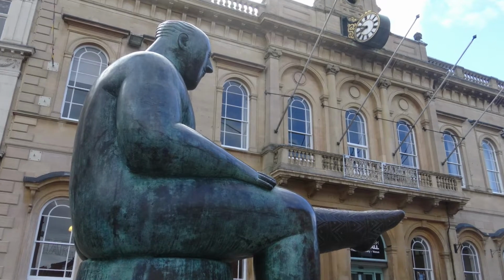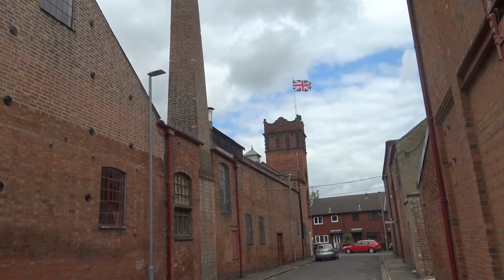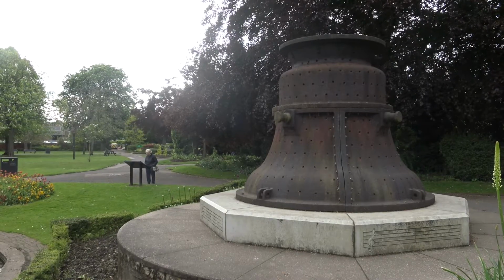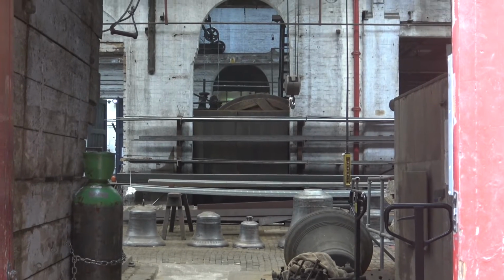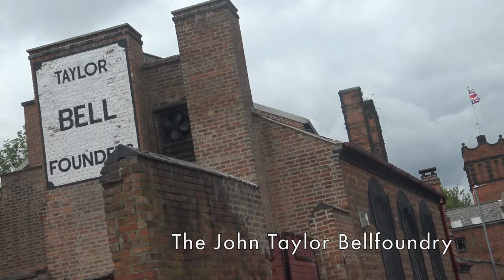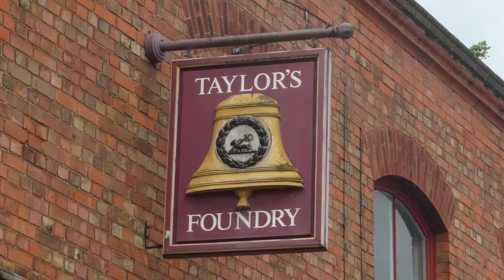Now, Sockman divided opinion upon his unveiling, but I think he's wonderful. The socks may have gone, but one of Loughborough's most traditional industries is very much still thriving. I'm talking bells, the best bells in the world. John Taylor & Co. is the largest bell foundry on the planet.